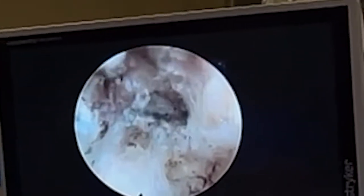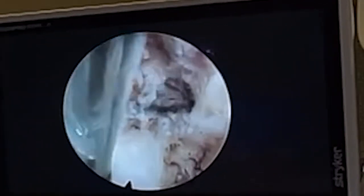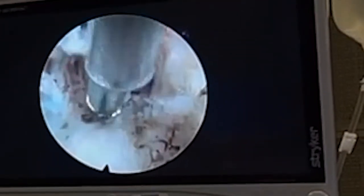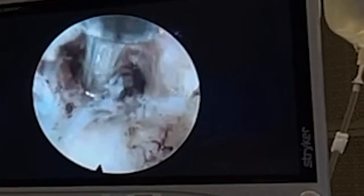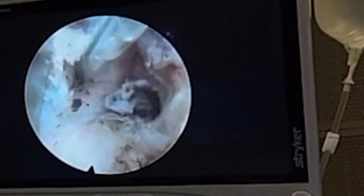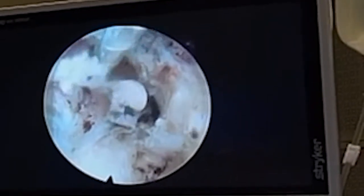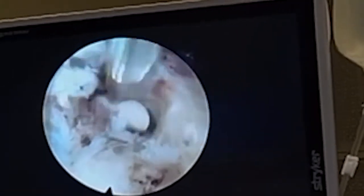That's the neural foramen, that's the pedicle, that's the disc, and it already has an empty tent sign. And then all this inflammation is making it so that things are just stuck to each other. Because that's what inflammation does, it causes fibrosis and scar formation, and adhesions, and nerves do not like to be stuck down. They like to slide around and move as you move your body.